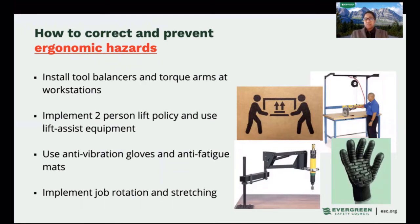An example of job rotation would be if in your warehouse, you have a shipping and receiving clerk who's at their desk most of the day, and then you have a packer who's on their feet most of the day. You can rotate them between the 2 tasks throughout the day so that the packer is not on their feet all day, and the clerk is not sitting at their desk all day. That gives the muscles a great amount of relief getting to change positions throughout the day.